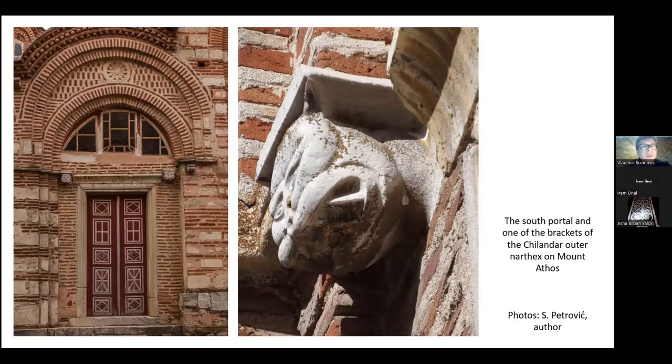And for this reason, we can speculate about the hypothesis that two brackets that were discovered during restoration of Ravanica, and that are nowadays preserved in the lapidarium of the monastery, were most likely also located above the portal of the outer narthex.